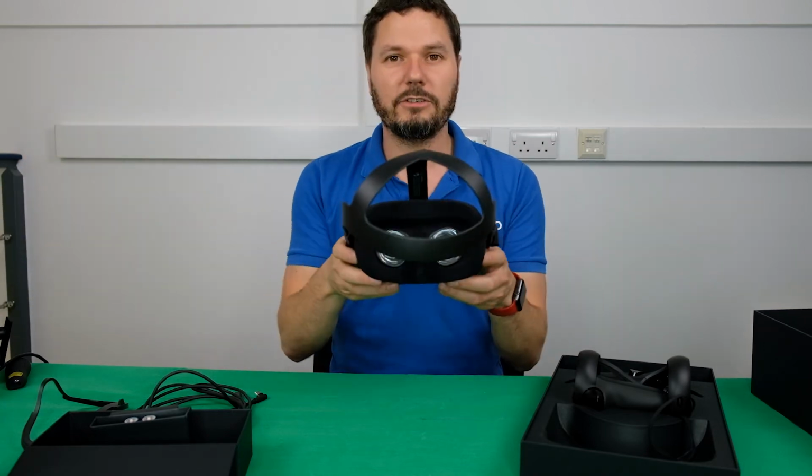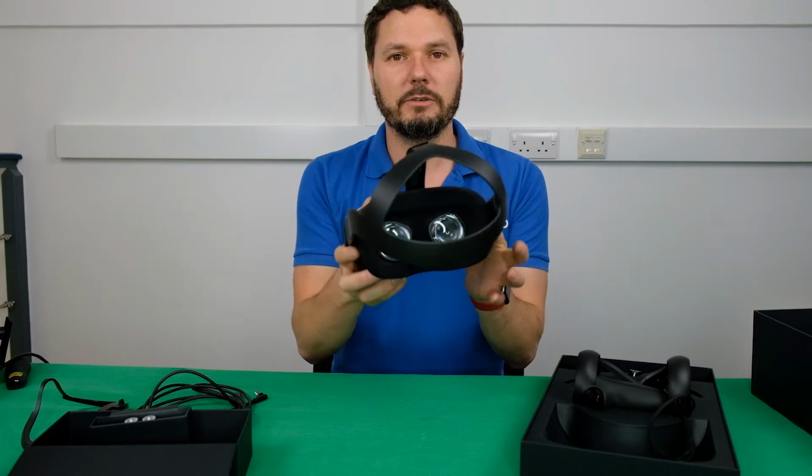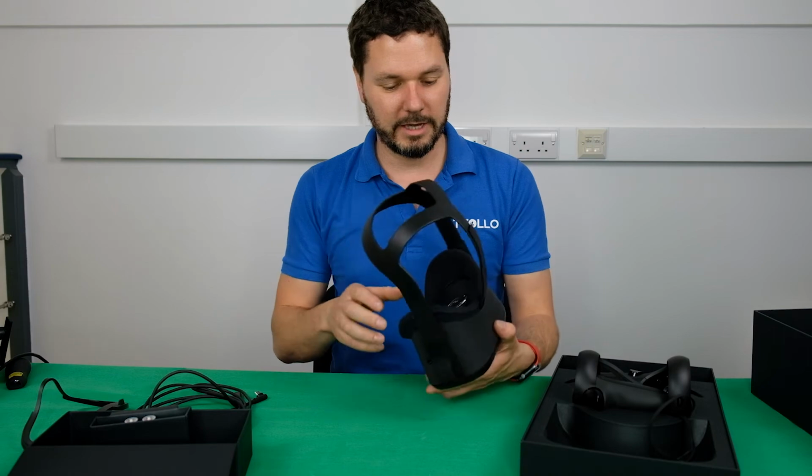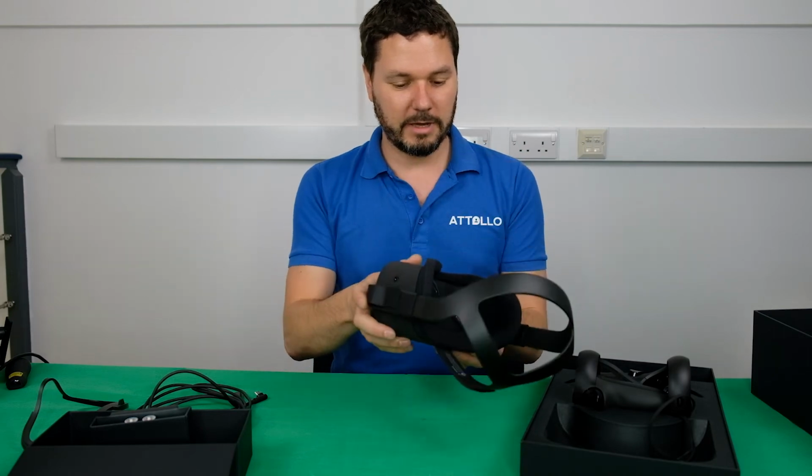So we can see the lenses are quite nice. Mine are probably a little bit smudged now, so it's a nice look into the device itself there as well. So a lovely contained unit.